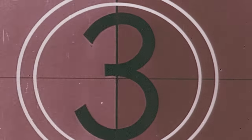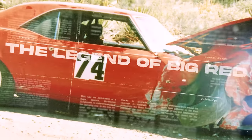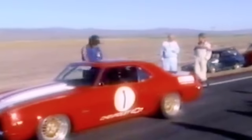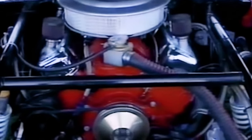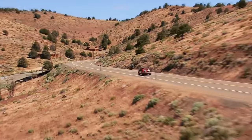This year's youngest competitor drives this year's most powerful machine. Big Red, its 1969 Z28 Camaro, has a 540 cubic inch Donovan aluminum big block that puts out 750 foot-pounds of torque and 800 horsepower.